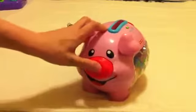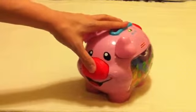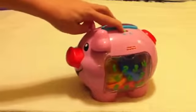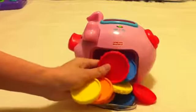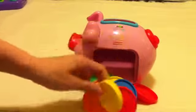And then you can press its nose. Let's turn him on. It sings a cute little song. The door is actually really easy to open, so that's great for little fingers. It comes with these 10 little plastic coins, some big and some small, and it counts them as you put them in its back.